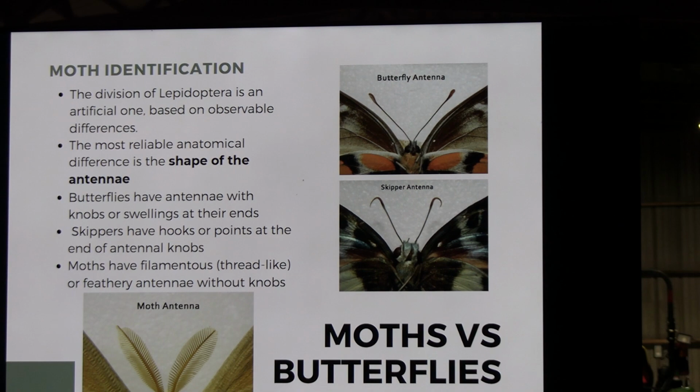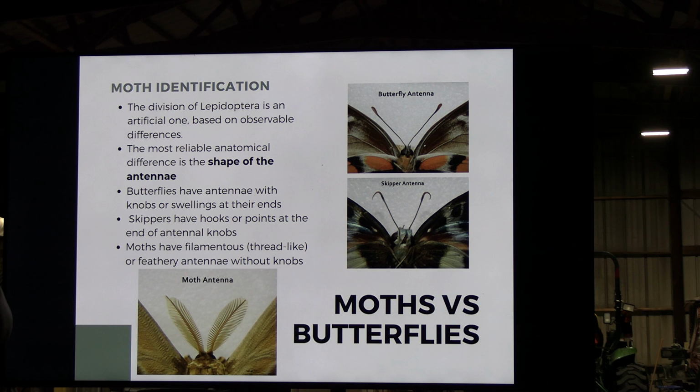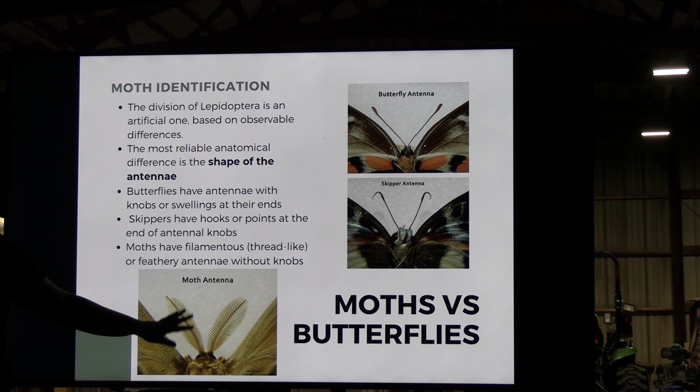So you might be wondering, how do I identify moths? There really is no distinct division of these two. It's just based on observable differences. So if you look here, a lot of people notice the differences by the shape of their antennae. The butterfly antennae have kind of knobs or swellings, and some people describe them as spoons on the end. So butterfly antennae will have that. There's also skippers, and they have hooks. But moths can have this feather-like antenna. Some of them are also just straight hair lines, thread-like. But they do not have knobs.